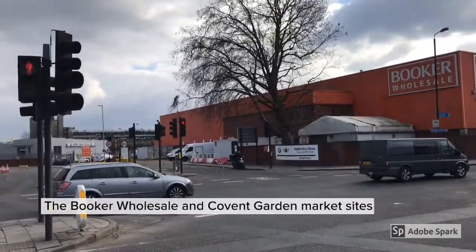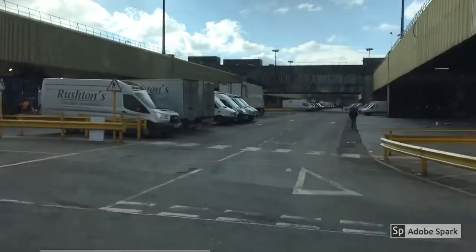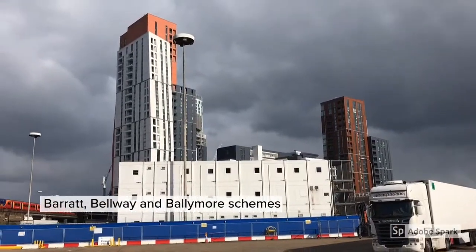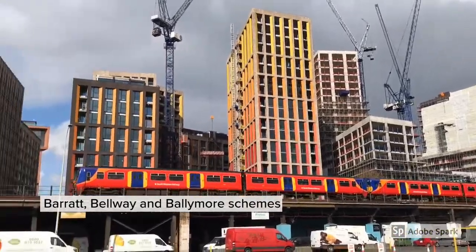But after the power station and embassy, it's worth looking at the next site to come along, including the market. This will be a much longer term piece, with units replaced one by one as they are rebuilt. But it sits at the centre of the Vauxhall masterplan. This is Barrett's, Bellway's and Ballymore's surrounding developments.